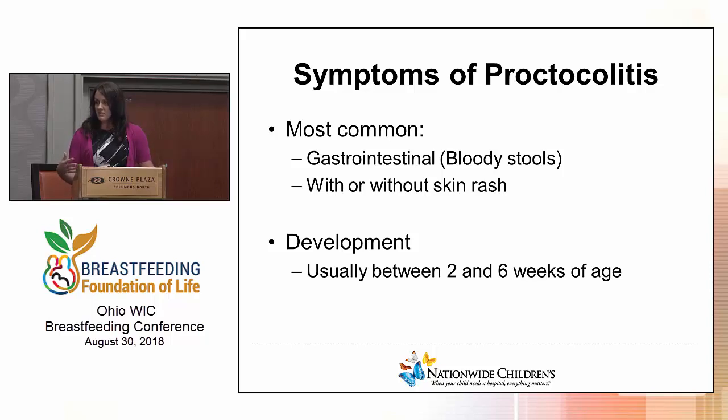And so this bloody stool comes about as a result of the milk protein passing through mom's milk into the baby's intestines and having that inflammatory response in the rectum or distal sigmoid colon, causing blood loss. Sometimes it can be frank blood where you see it, or as Kirsten mentioned, sometimes parents don't notice that it's happening and it's only detected once a stool sample is taken. Most commonly, this presentation happens between 2 and 6 weeks of age, so pretty little babies that we're talking about here.